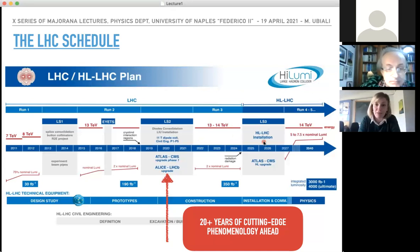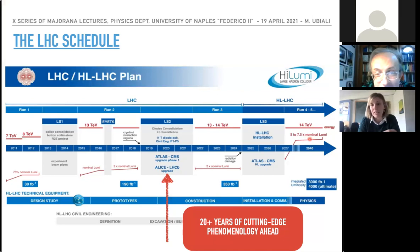And this will be even more when the high luminosity phase will start, because a factor of 10 more luminosity will be collected. So actually a factor of 5 to 7.5 of the nominal luminosity will be reached. So there will definitely be a lot of interesting physics to do, a lot of data to be analyzed, a lot of interpretation to be made out of it.